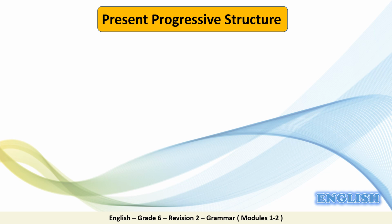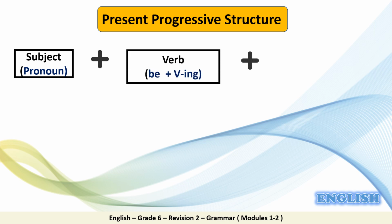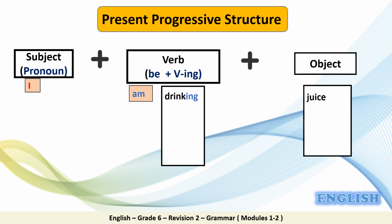Now let's study the present progressive structure. Yes, excellent. The verb with ing. We always start with a subject pronoun or noun plus verb with ing. Excellent. And sometimes we have an object, sometimes we don't. Okay, for example, I am and the verb with ing, drinking, juice. So I am drinking juice. Excellent.